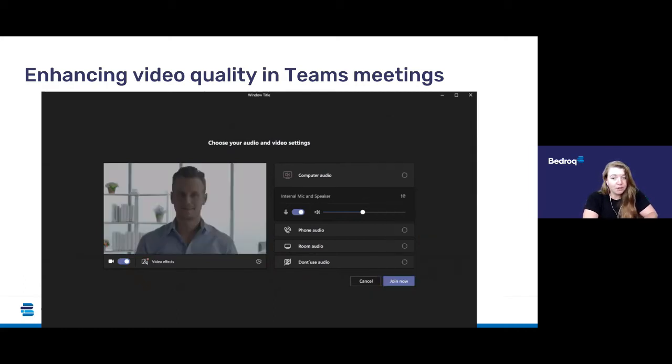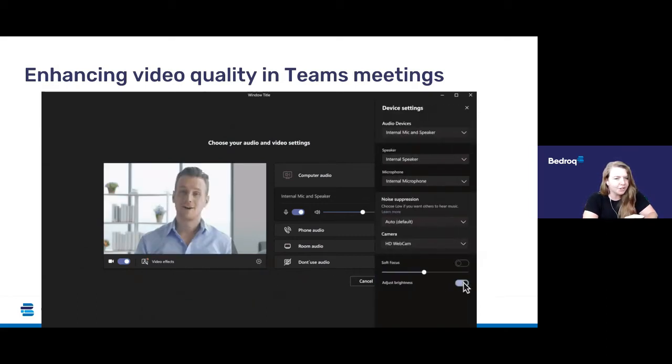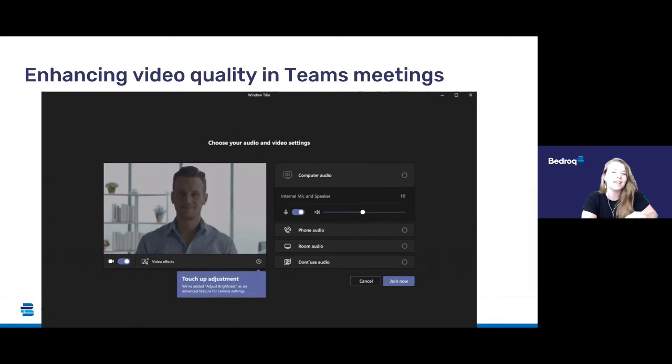You can also use a soft focus feature to apply a subtle smoothing effect. I would say don't go crazy there. This isn't Instagram, this is just a Teams meeting. You do want your colleagues to be able to recognise you next time you see each other face to face.